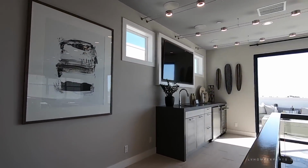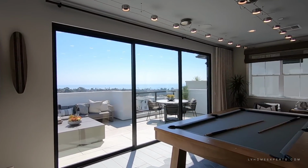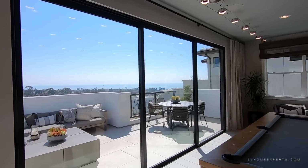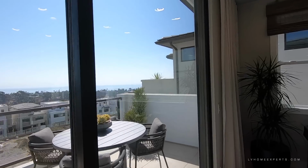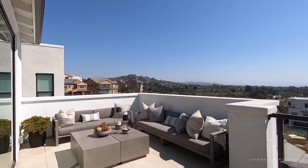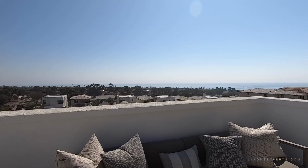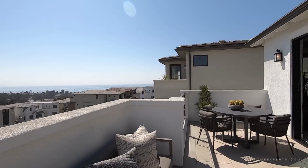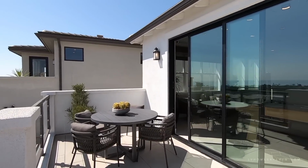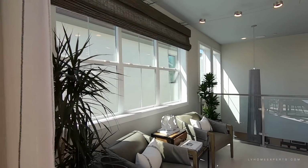Oh wow, look at this. Oh, look at this. Now that is gorgeous. Something went wrong. Please try again. Average household income in California. Ooh. Wow. Look at that. Average household income in California. Look at that, just playing pool.